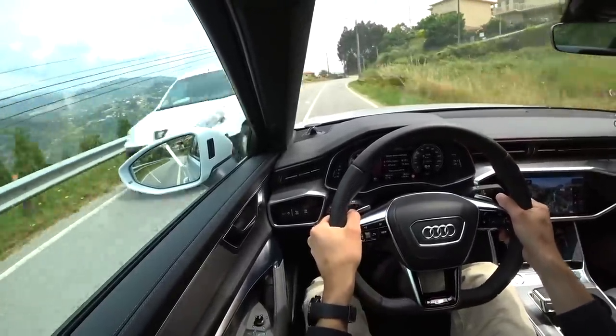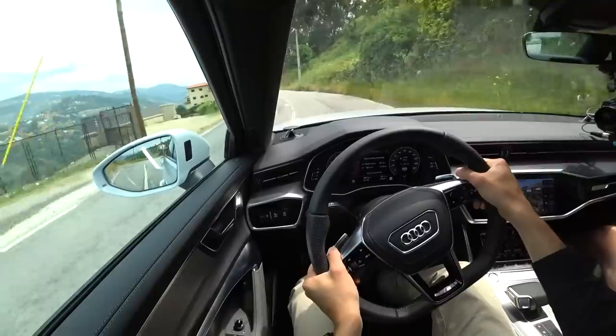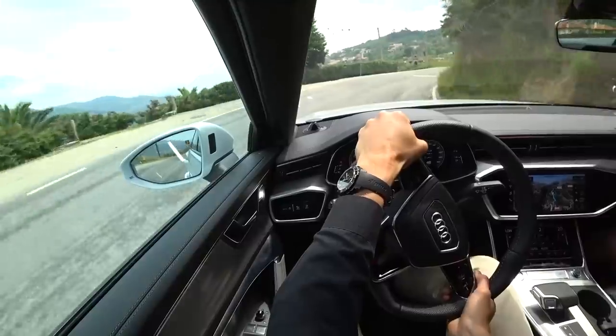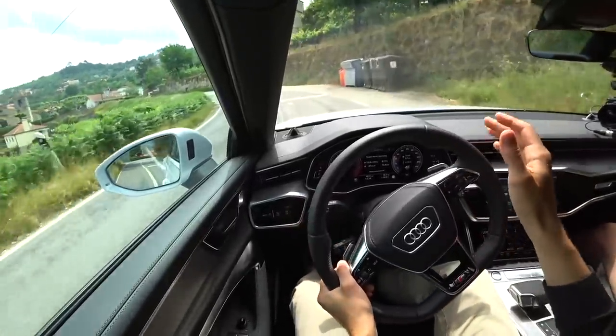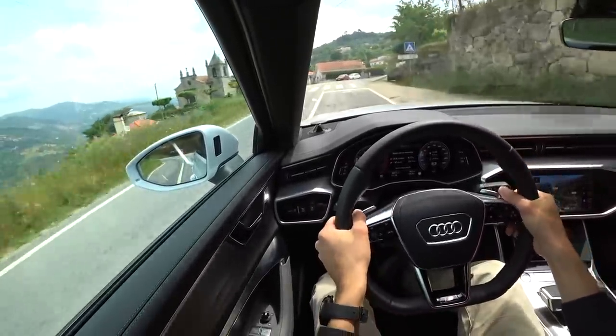Of course, at some point you can say over-engineered, but as I've driven the A8, the A7, and the A6 now, you're getting used to it a little bit. When I was first driving the A8 for the very first time, I was like, oh wow, it's too much at once. But then you're getting used to it, and then it's quite okay.